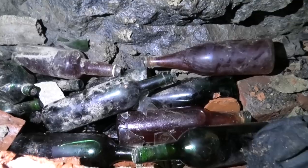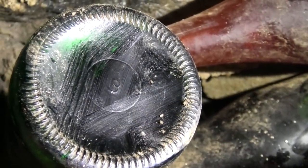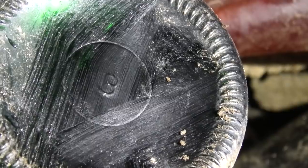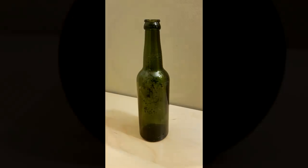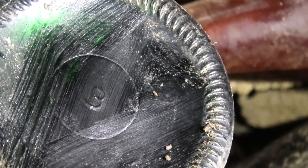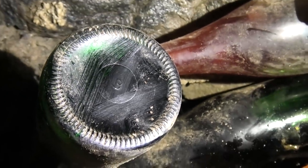Wow. Very often when we come across bottles, especially the German ones, they're marked in the bottom with the date actually. There's just a number 3 here. But I'll show you a picture of a beer bottle. So you can see they're actually dated on the bottom. So I'm not sure whether that is that, but hey, that is absolutely incredible.